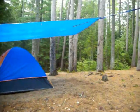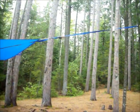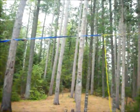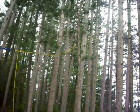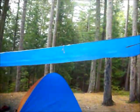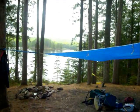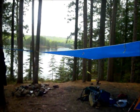I'm using my ratcheting tie downs so that I can tighten it up, and this yellow rope here, which goes way up into those trees, in order to get this one corner about 6 feet off the ground. Well, I'm going to get to work with the rest of my stuff.